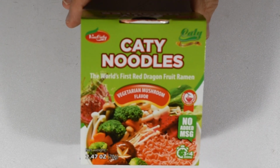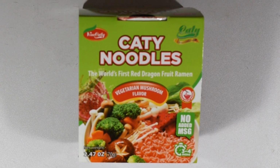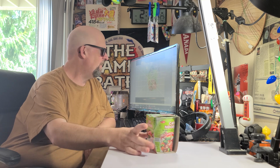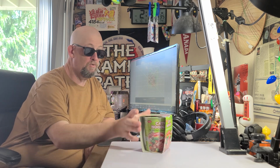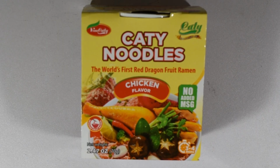Thanks. What the heck is this? Tati noodles? Interesting. It says it's the world's first dragon fruit noodle. I don't know if it's made with or of dragon fruit, like the noodle itself. It looks like it's a vegetable flavor, so yeah, I'm guessing it's dragon fruit noodles. Wow, cool. And here's a spicy seafood dragon fruit noodle. Weird. And how can you have a range of instant noodle cup products without a chicken flavor?